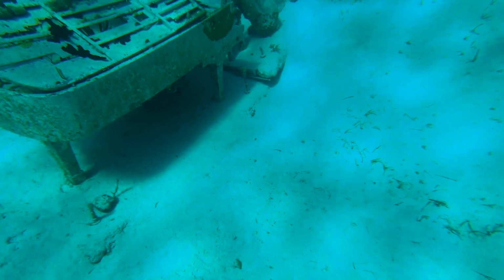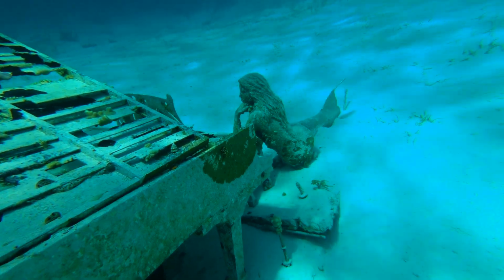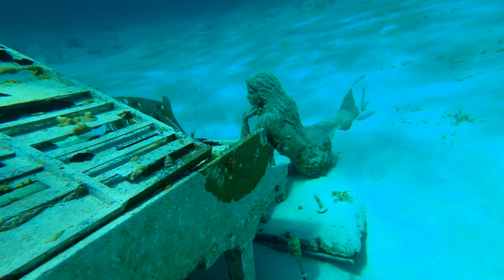This sculpture is so incredible, and of course, being tourists, we had to do what everybody does, which is go and sit beside it and play some piano.